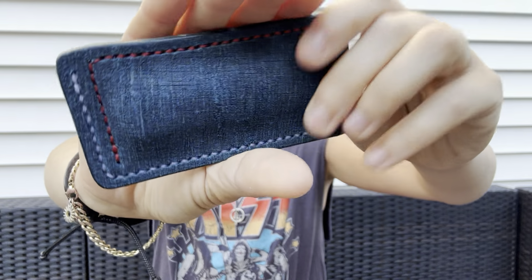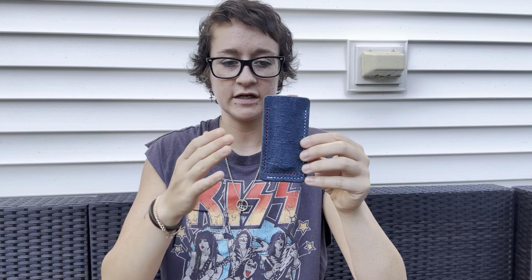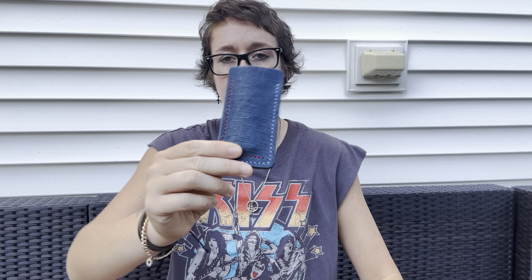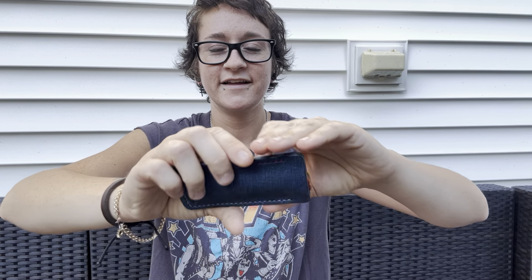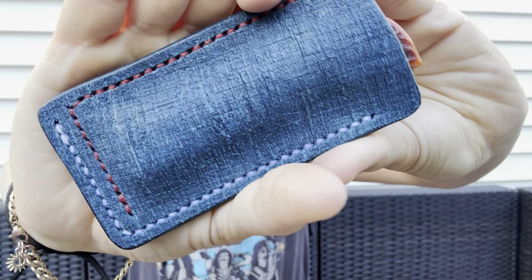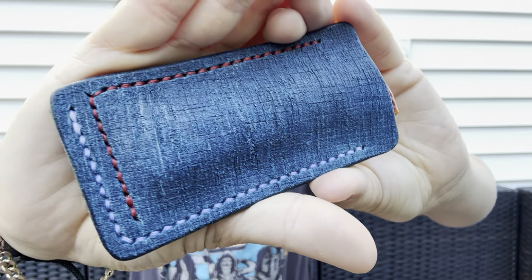This is the 9 slip from Richter Knives. Very cool. I really like the stitching. I like this kind of American flag looking deal here. This is in denim grid leather. Look at that. Look at that texture. Look at this texture though.